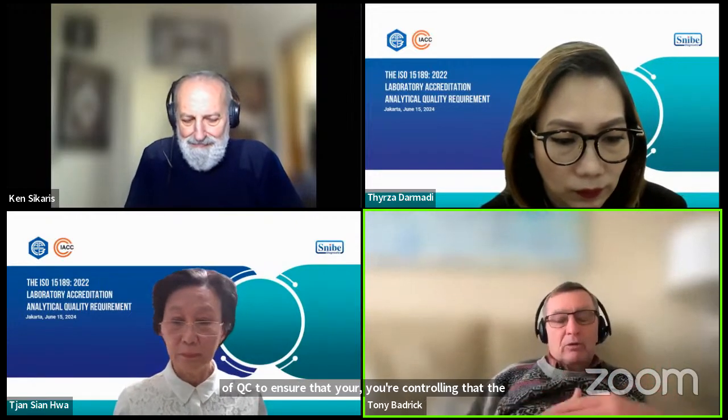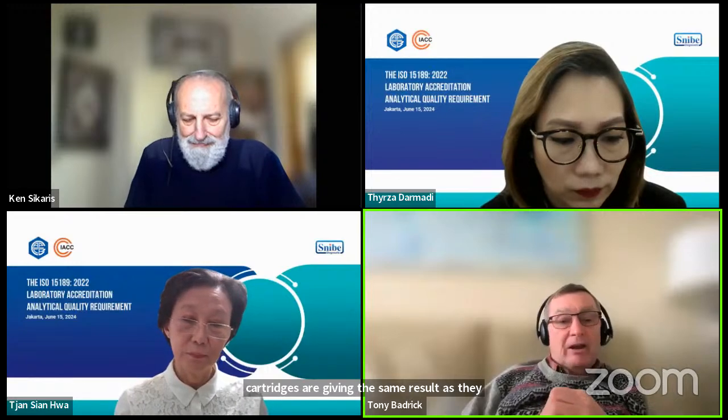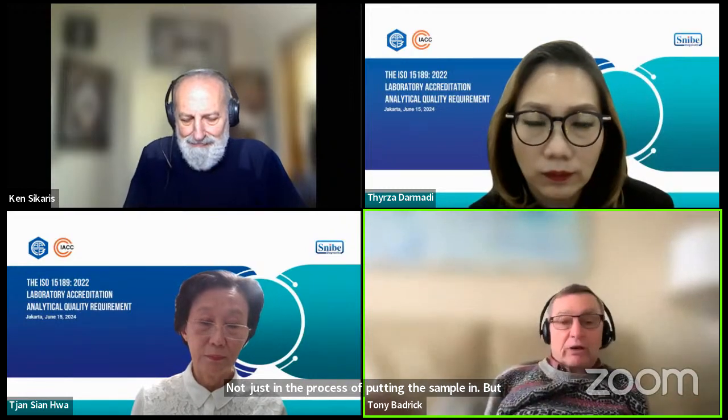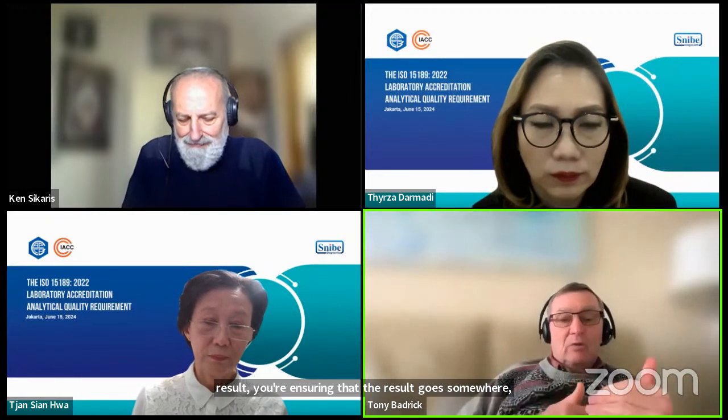But more importantly, with point of care devices, I think it is the operator. Most errors are related to operator error, not just in the process of putting the sample in, but also using expired cartridges, recording the result, ensuring that the result goes into the patient record, maintaining the equipment, maintaining their own training. I think that operator competence is the key to the issues with point of care devices. To be honest, that's where the focus should be.